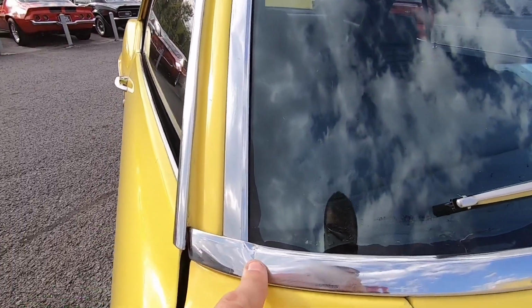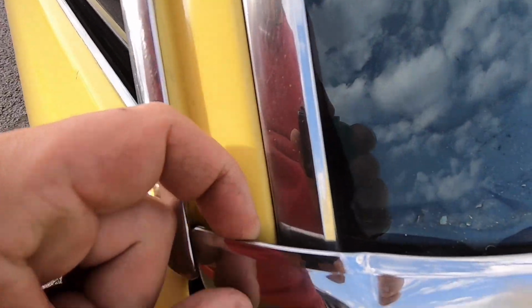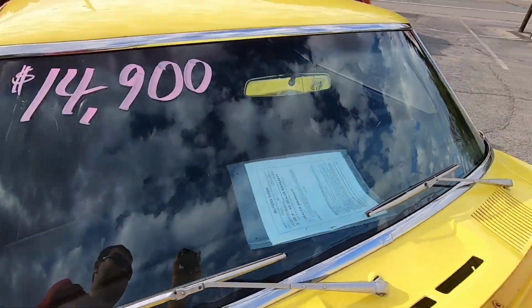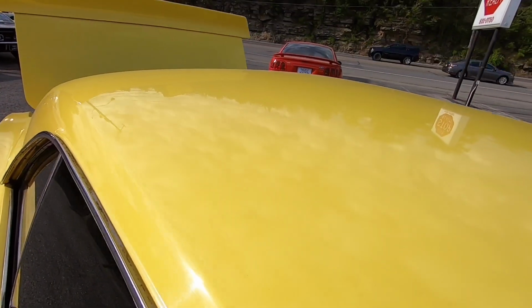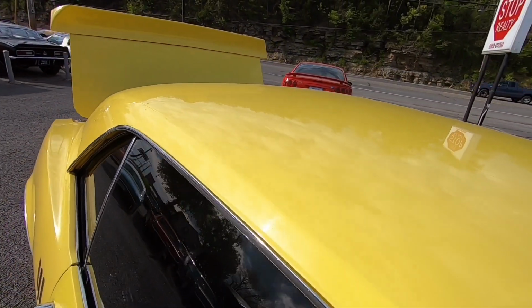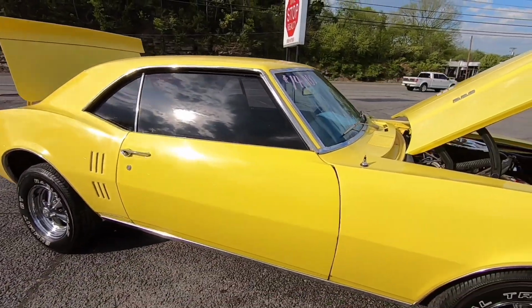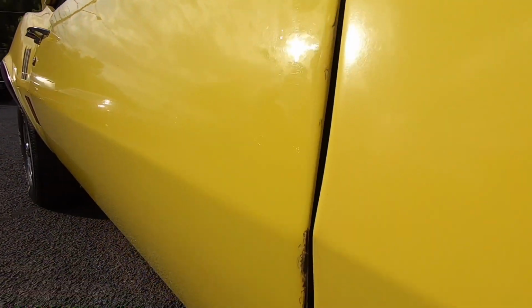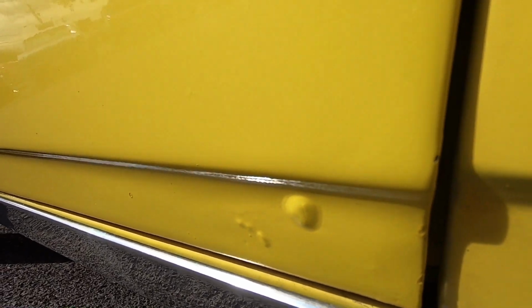Trim looks pretty good. There's definitely a dent in this one right here. Actually, that's the way it's made. I'm sorry, not a dent. You've got the same thing on both sides there. We'll make it to the other side and I'll show you. The roof's looking pretty good. Light tint on the windows. I'm gonna get close here. Looks like some chipping on the inner part of the door all the way down. And there's a bubble on the passenger door up in the front.